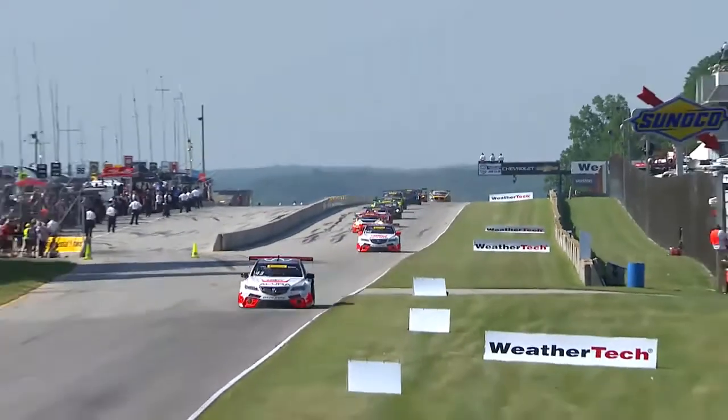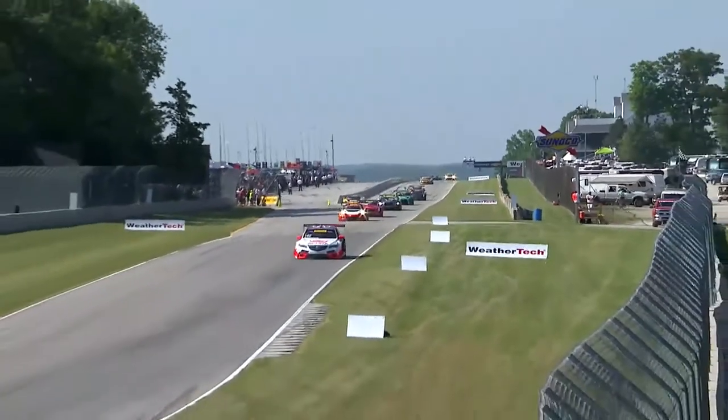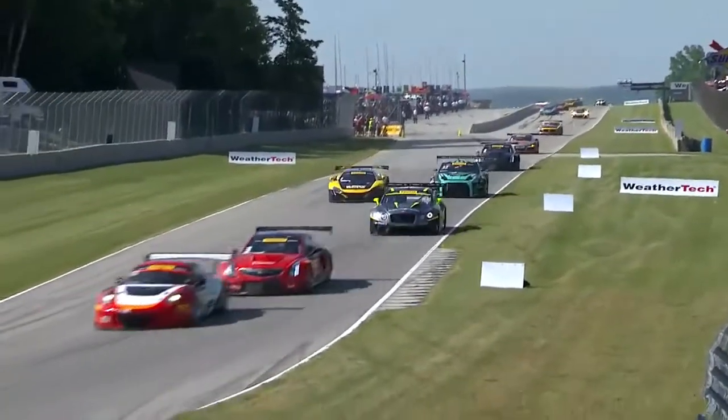Parent's having to defend a little bit. He's positioning that McLaren to the right side of the straightaway. Oh, here he comes, looking down the inside here. And nope, not quite going to do it.